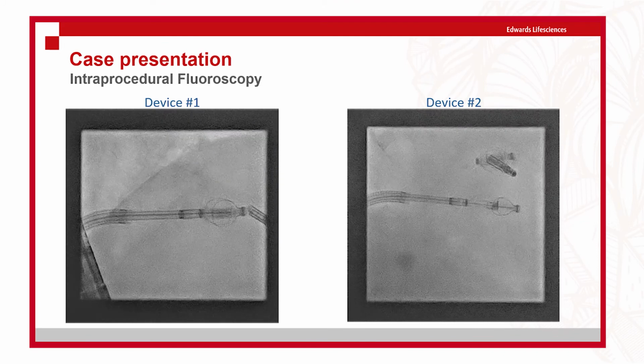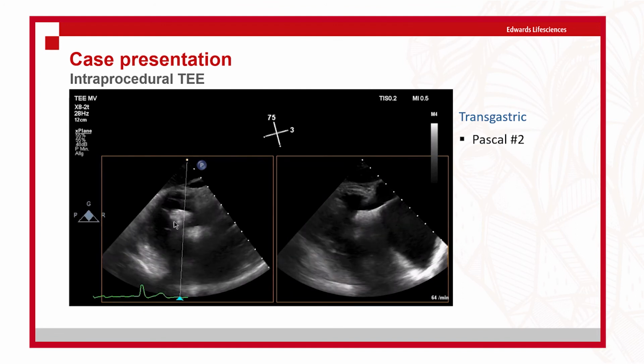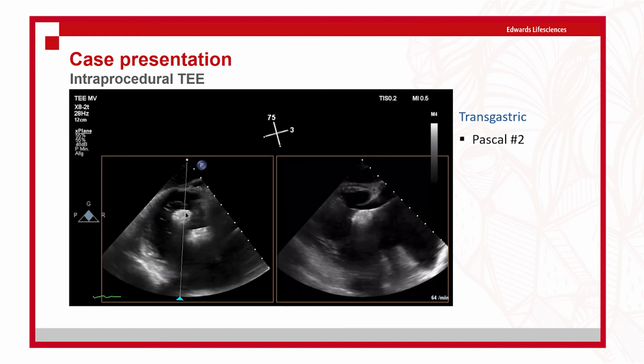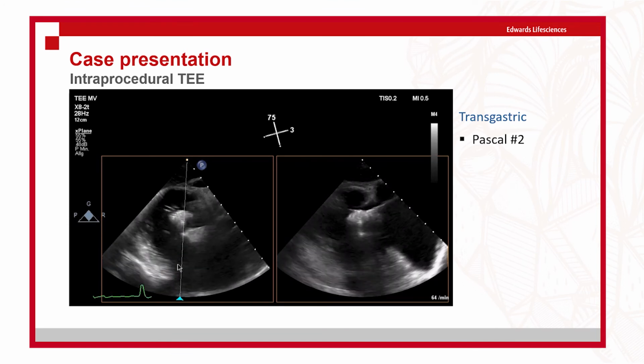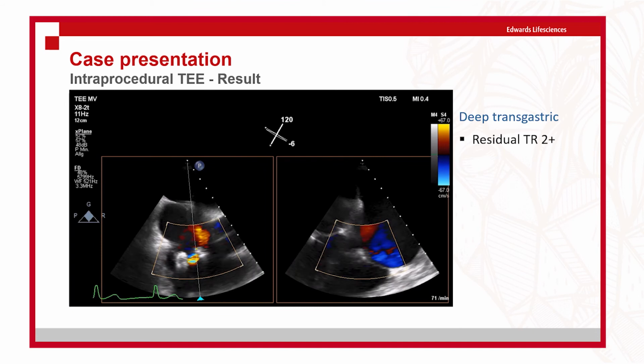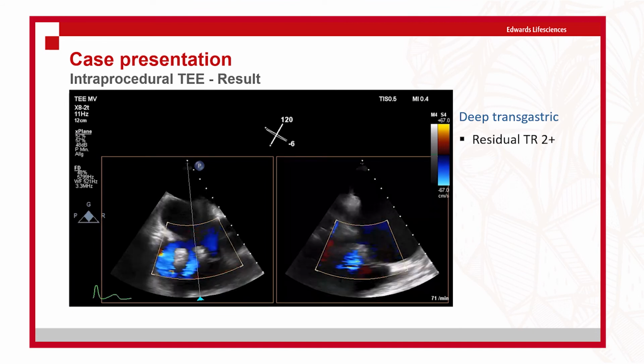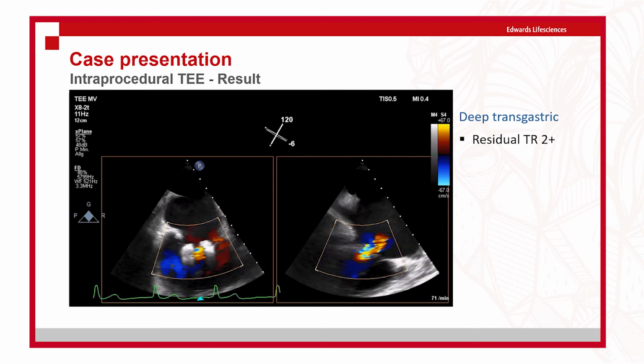And this is also controlled in echocardiography. Here you see the same images in echocardiography. You see the devices being closed. You see the approximation of the leaflets and annulus nicely in this patient. This is the result after 2 PASCAL systems, also very nice. So we would call this a 1 to 2 plus TR.